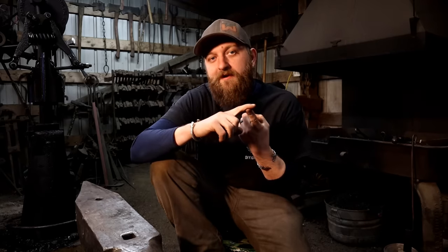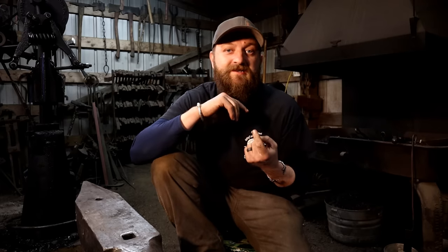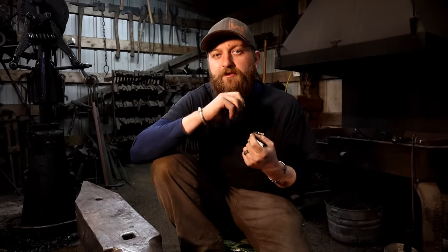We got some shop upgrades. We need to make a stand for our new Brodbeck grinder. Ilya needs to make some hammers. Chris has a really cool commemorative bottle opener that he's working on that we'll get to later.